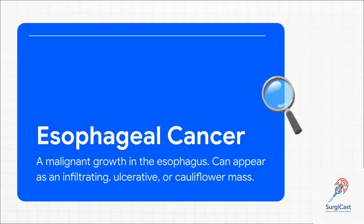And these tumors aren't all the same. Some of them grow deep into the wall of the esophagus. Others are more like an open sore. And some can even grow outward into this mass that looks a lot like a piece of cauliflower.